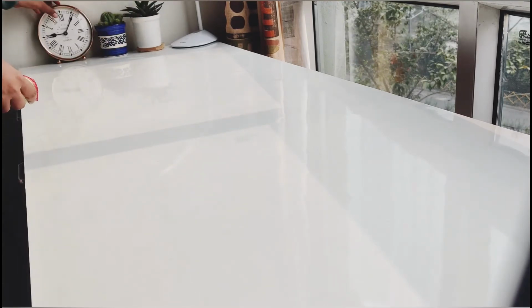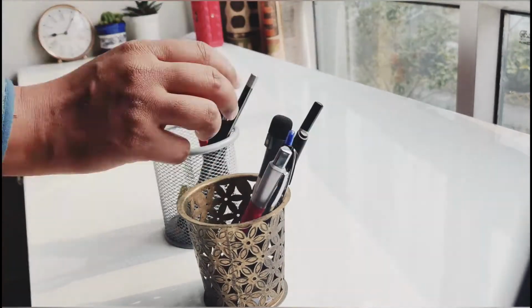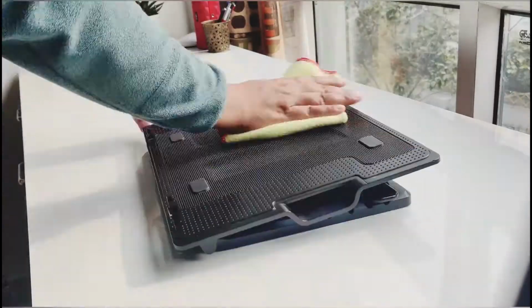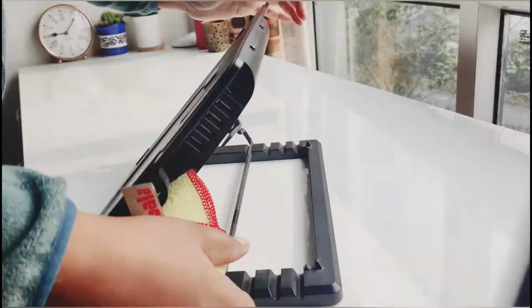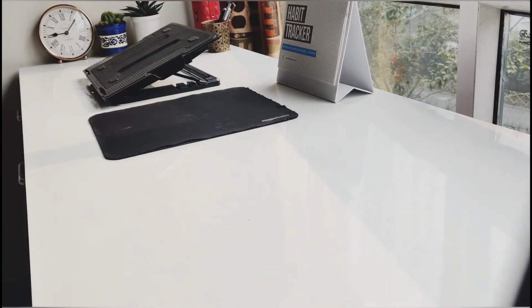Next thing I have is a generic analog clock. I like that look of this clock, a Victorian look. Next is organizing the pen stand. I have a couple, so I keep switching them up. This laptop stand has been a time saver because it keeps me more alert. To be very honest, I have spondylitis and I cannot work on a laptop if it's not on a stand.